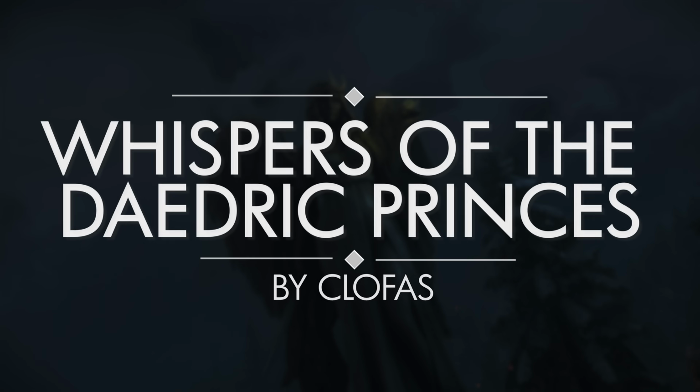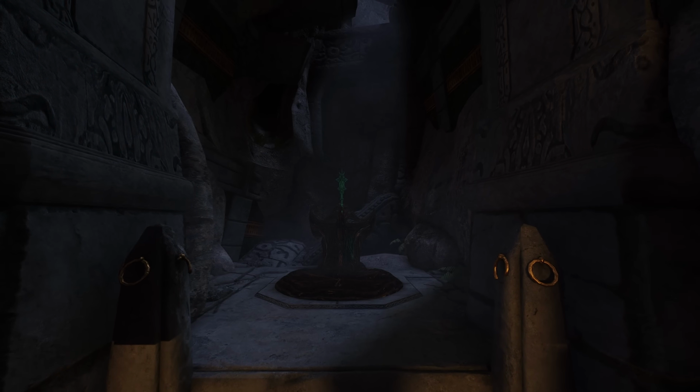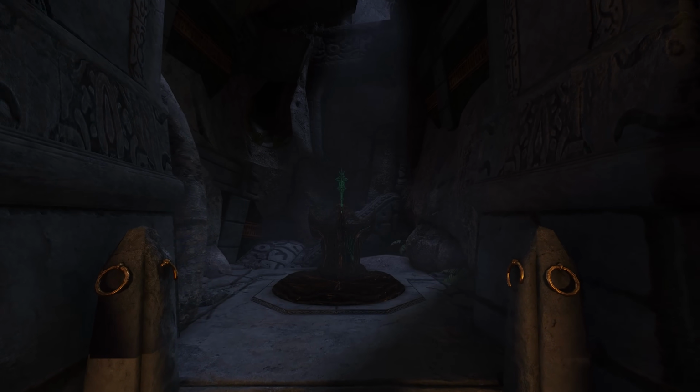Next, we have Whispers of the Daedric Princes. The mod adds lore-friendly, ear-whispering sound effects to all the Daedric shrines. Now, whenever you come across these mysterious shrines, they'll feel even more eerie as they play looping audio whispers.